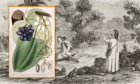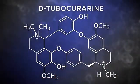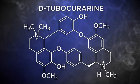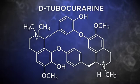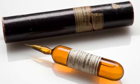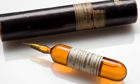Analysis of the extract revealed several neurotoxins, including one, D-tubocurarine, that was the most effective at causing muscle paralysis. Tubocurarine was of great interest in the early 20th century to surgeons who were dependent on large, potentially dangerous doses of chloroform or ether to knock out their patients.